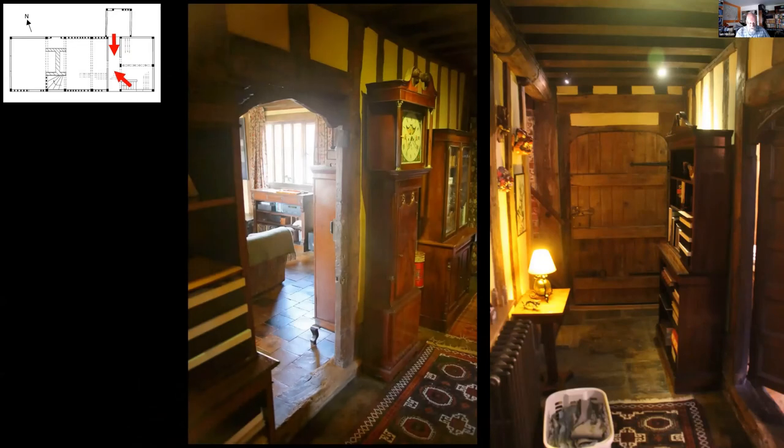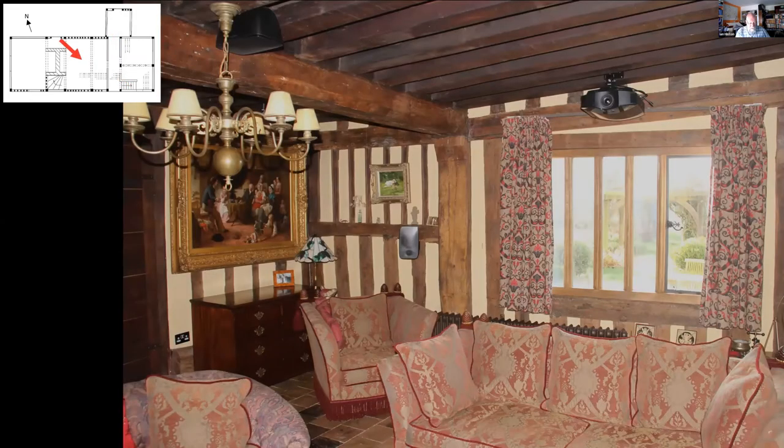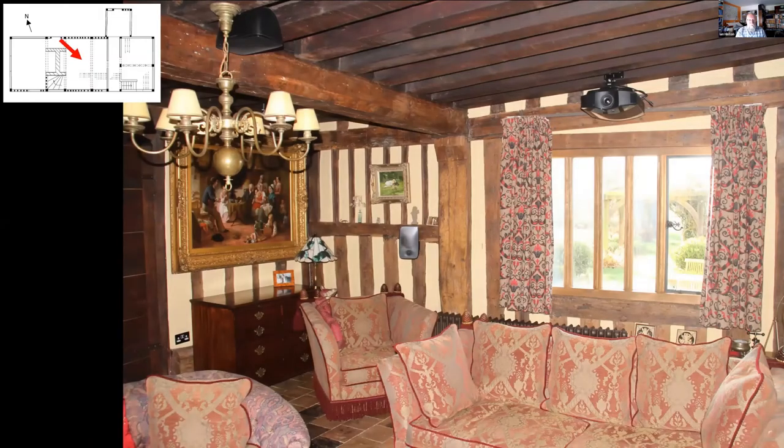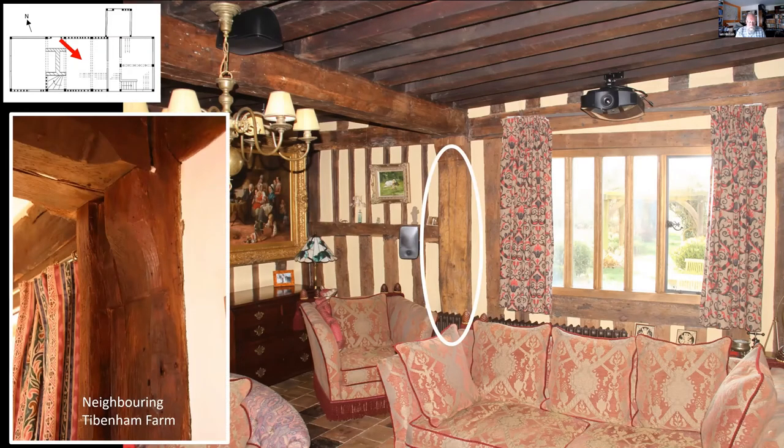Returning to the cross passage, the door through the inserted dividing wall leads into the hall. And in the hall, this is the south wall, with a glazed window with moulded mullions to the left of the story post, with no shutter slide above it. There are remnants of a groove in the story post matching the one opposite. This is similar to one in neighbouring Tivenham Farm, shown in the left photo, where the groove remains, and it is thought to have housed some form of decorative slip.